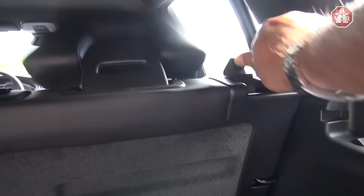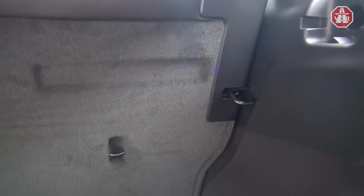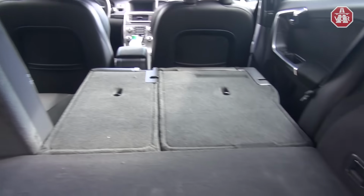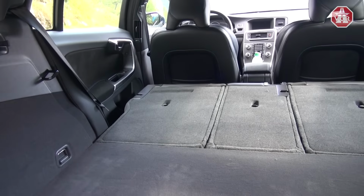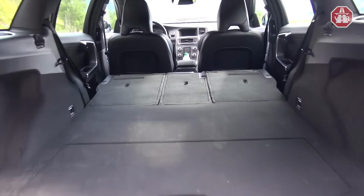And now here on the side we have 2 buttons. One is to release the headrest, so that's on both sides. And the other one is to release the full rear bench, 60% on one side, while this is divided into 40-20. And here is 40% on the other side. And that's how the empty trunk looks like.